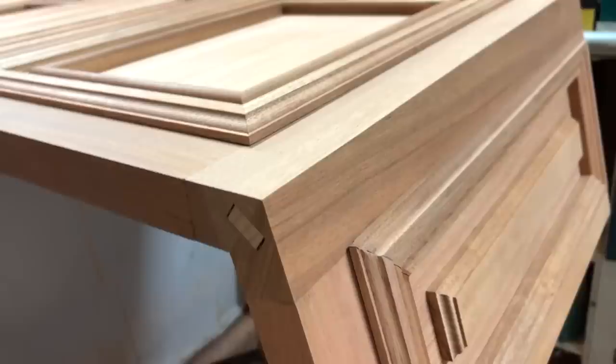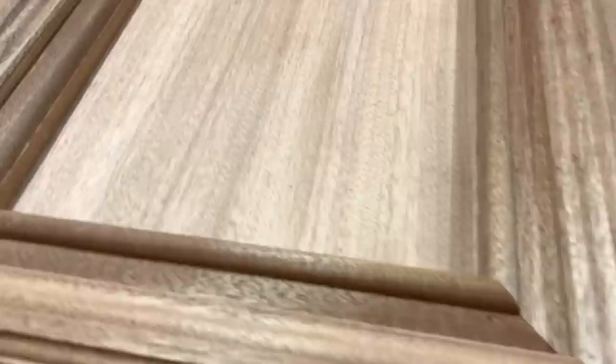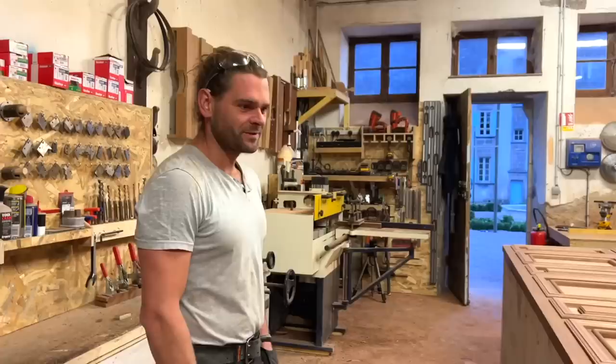And I know that they're glued together. I actually know the panels are glued together, and I can't see it. You are impressive. Yes, it's true. It's insane. So all that talk about getting me over here to do work, is it paying off? It's definitely paying off.